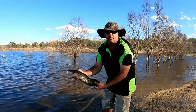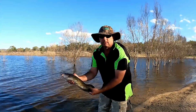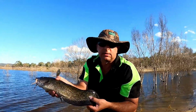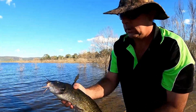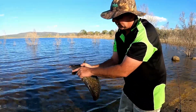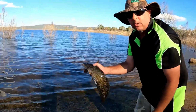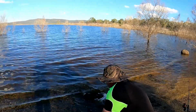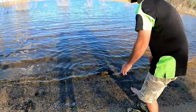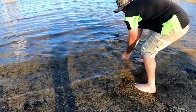I reckon we're gonna get something a little bit better. Yeah. We'll give it another couple of hours. And if we don't get a yellow belly, we will keep one of these. Have a cook up. Show them the stinger. Showing it before, but you gotta be a little bit careful with these catfish because they've got stingers out each side and on the top. And if they hit you, you're gonna know all about it. We'll let him go. He doesn't want to go. Off you go. There he goes.